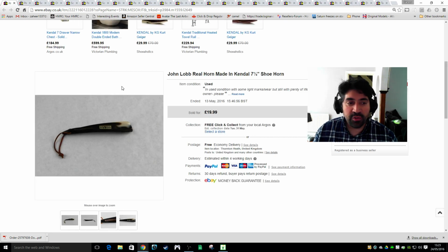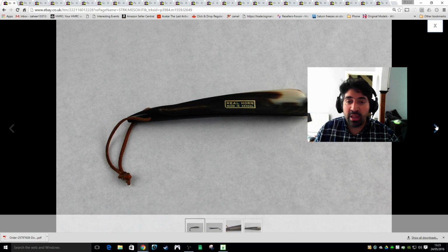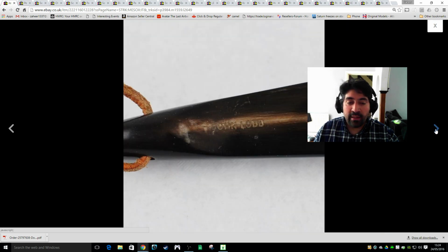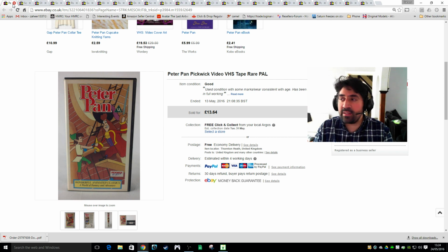Next item, I think I've shown this in a previous video about shoes, but I thought I'd show you again because I did sell it this month and it's really cool. This is a John Lobb real horn shoe horn, and this went all the way to Japan. You can see the John Lobb logo very faintly written just in the corner there, and that went for 20 quid to Japan. So happy with that.